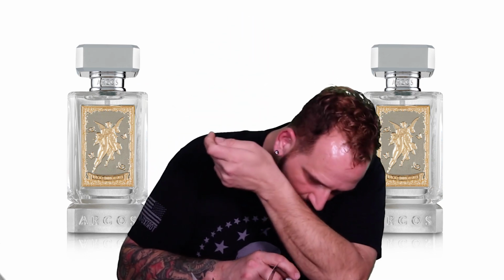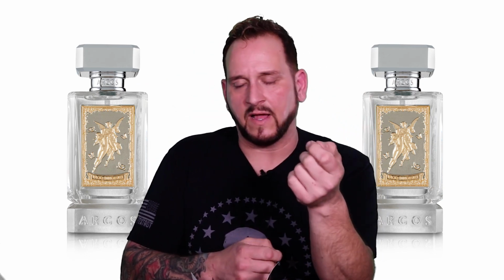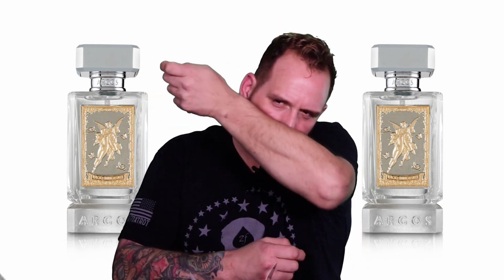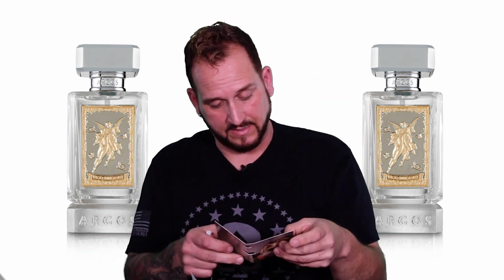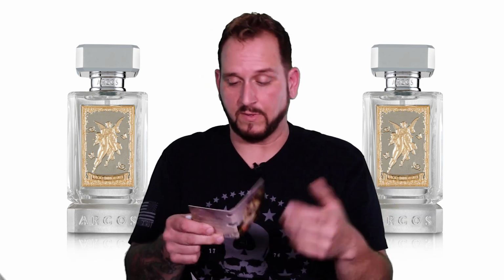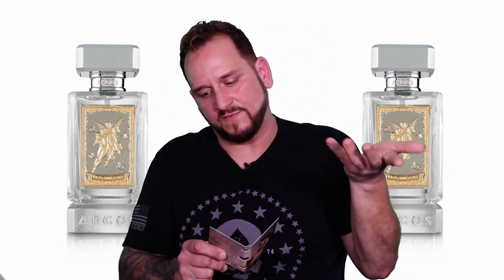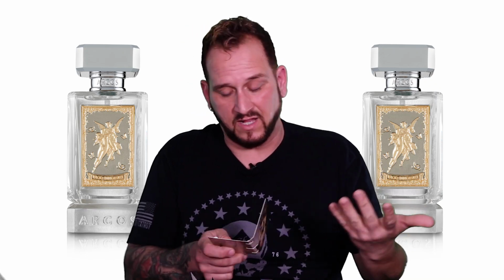Yep, definitely got that Tuscan Leather vibe, but there's a sweetness in here. So you know how in Tuscan Leather you get that raspberry note? I haven't even looked to see if raspberry's in this thing. Yeah, there's raspberry in here, but it's like a much sweeter raspberry, which, if some of you don't particularly like Tuscan Leather, you might actually like this a little more.